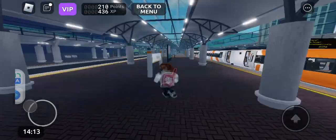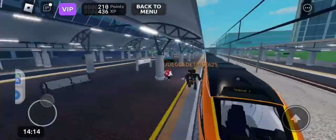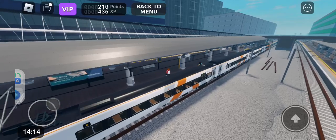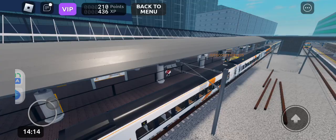This is Airport Terminal 2. This train is for Airport Terminal 3. The next station will be Airport Terminal 3. The train now approaching Platform 4 terminates here.